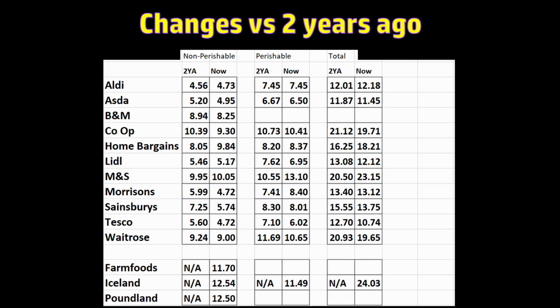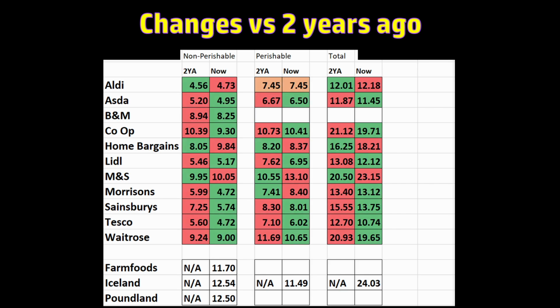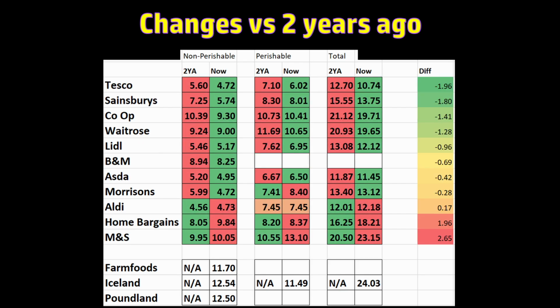And to wrap up, we need to have a quick look at how things have changed in the 2 years since I last did this exercise. I think a lot of people may be expecting prices to have doubled, but in reality they're pretty stable, at least for this small and strange selection. The Aldi basket has gone up, and Home Bargains and M&S. Nearly all of the others have gone down a bit, and that's a surprise. Although that might just be because of the minor adjustments I made to a few of the items on the list, for example tuna in water rather than tuna in more expensive oil.